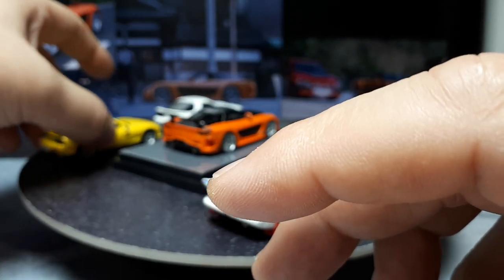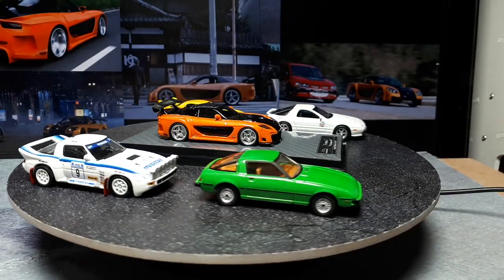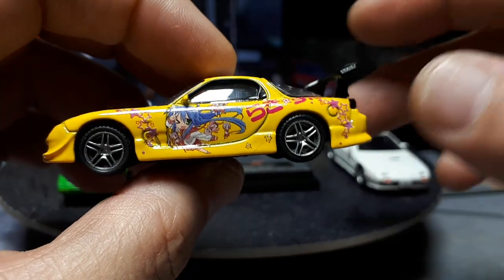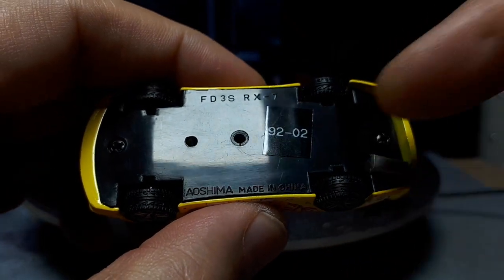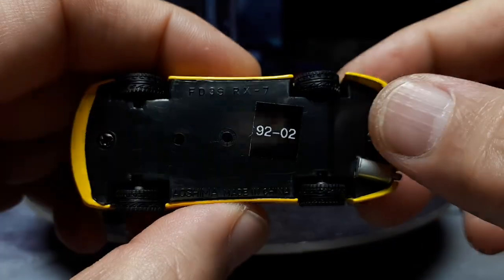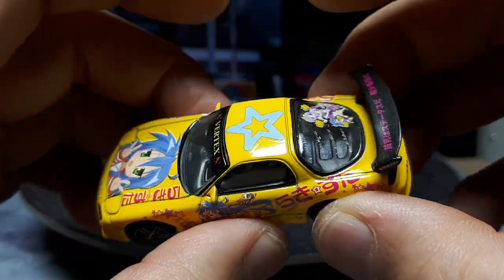Right. Put license plates on those Kyoshos. Actually, most of them I put license plates on. The last one is a wacky FD3S with a Natasha styling kit. This is by Aoshima. Oh, this one actually tells you what it is. This is an extreme rarity. Aoshimas usually don't tell you the brand or the car. So that's a rare one. Anyways, very funky.